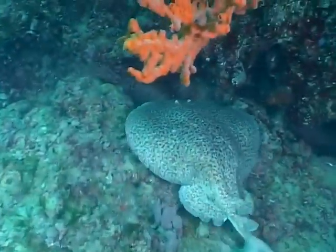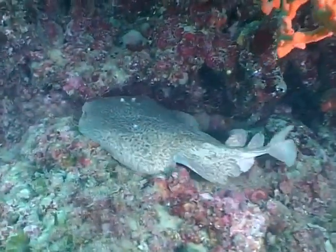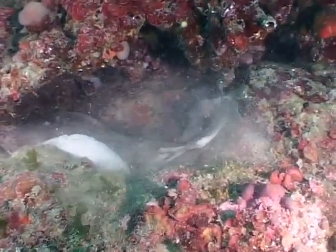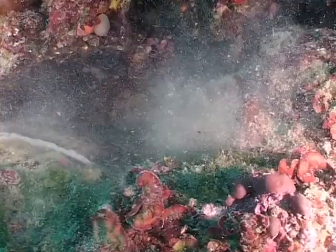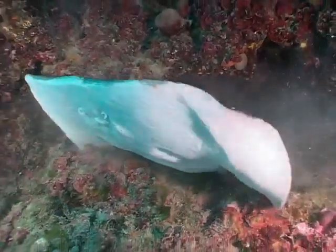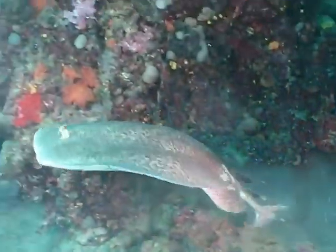Where the steep, craggy rocks meet the sandy bottom is a place full of surprises. This electric ray is well adapted to life on the sandy bottom. Rather unsuccessfully, it tries to escape into a cleft and dig in, but then returns to an environment to which it is more accustomed.